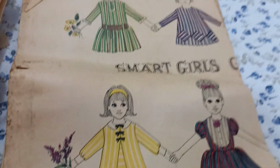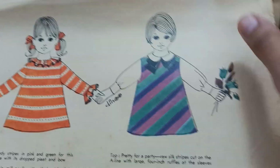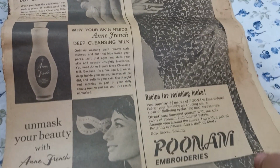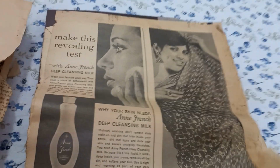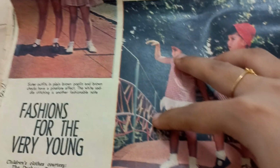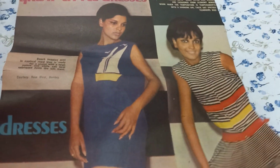More girls' fashion, probably the kind of dresses they would wear for birthday parties and such. Striped dresses. More Anne French ads. More fabric ads. More children's fashion. This seems to be ladies' fashion, short dresses for ladies, which would have been quite revolutionary in 1960s India.